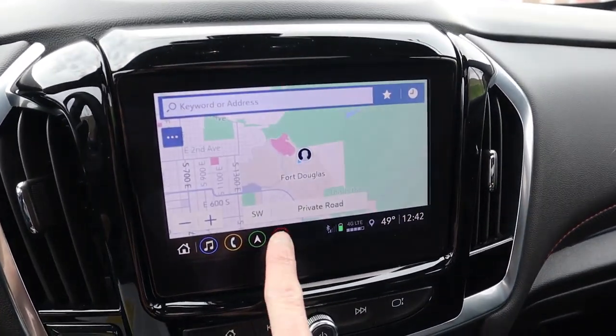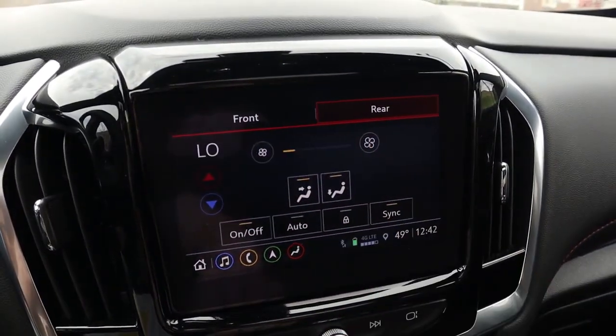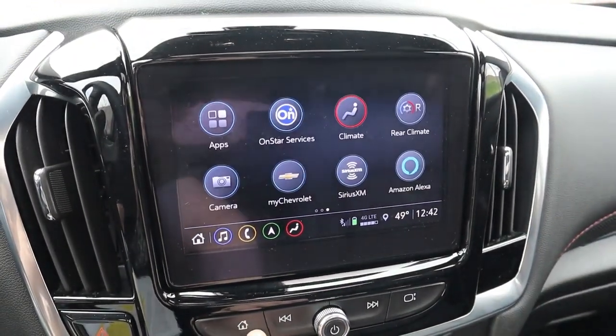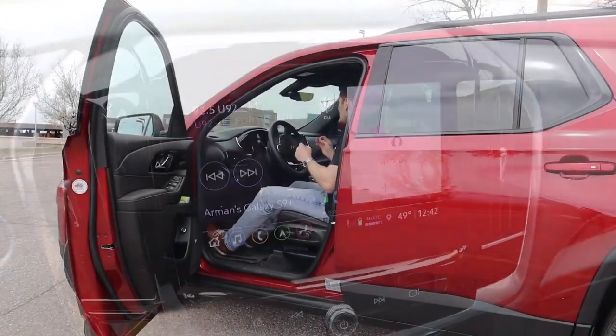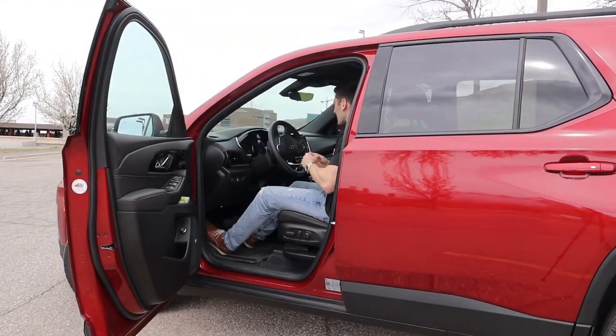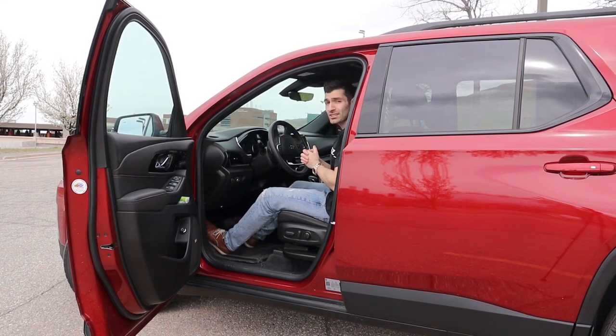Now, I do really think that this is one of the best, most intuitive software systems in the industry, definitely at this price point in this segment. It's very easy to use, very intuitive. You've got lots of different apps and functionality. It's super quick and crisp. And you do have wireless and wired Android Auto and Apple CarPlay. So all in all, if you're looking for a very practical interior cabin, the Chevy Traverse is a great option.